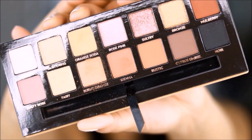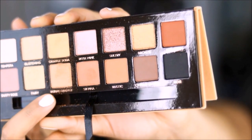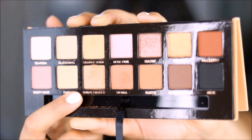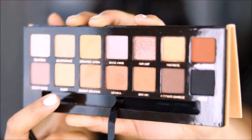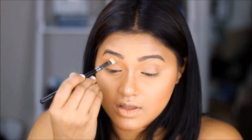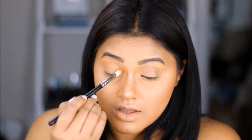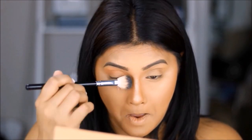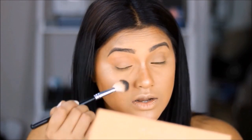Okay, the next color I'm going to be using is Burnt Orange, and Burnt Orange has slightly more fallout. So this is your Burnt Orange, and if you notice, it has a lot of fallout as compared to the Orange Soda up there. So yeah, it does have a little bit of fallout, Burnt Orange. And I'm getting a little bit of fallout here as well. But honestly, I don't usually care. All I do is just take a brush and just dust it off. That way it's all gone.